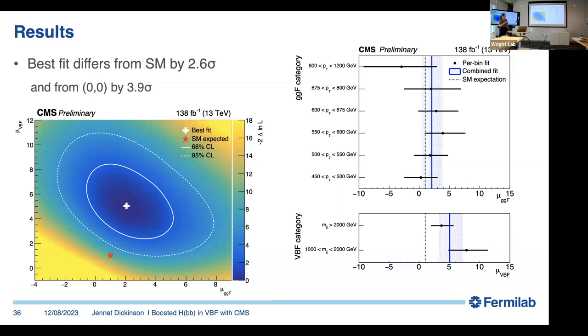And then the best fit is given by this plus, with the 68% confidence contour on the solid and the 95% confidence contour on the dashed. And you can see that the standard model is actually outside of the 95% confidence contour for this best fit. And this is actually a discrepancy of 2.6 sigma. We can also talk about how our best fit differs from the hypothesis of the Higgs boson not existing. It's not something that we really believe anymore, but it's nice to quantify sometimes. So that corresponds to 0.0 on this plot, and that's a discrepancy of 3.9 sigma.